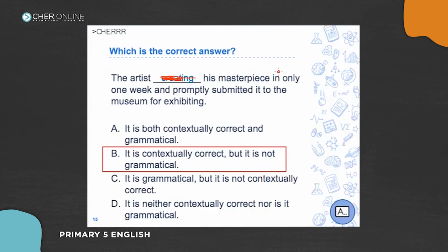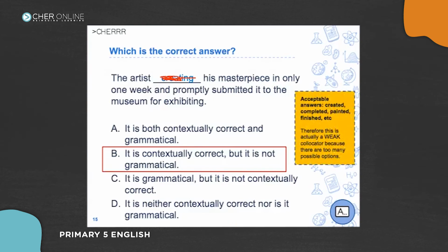Not so much made because he's made his masterpiece only 1 week. Not the best answer, right? We want to really understand what the artist's process is. So we don't know if this artist is a painter or there's not much context here. But yes, these are all acceptable answers. So the artist created his masterpiece, or the artist completed his masterpiece, or painted his masterpiece, or finished his masterpiece.